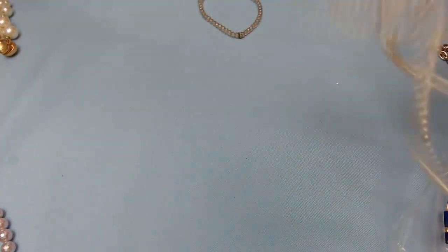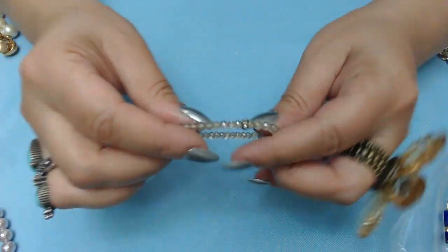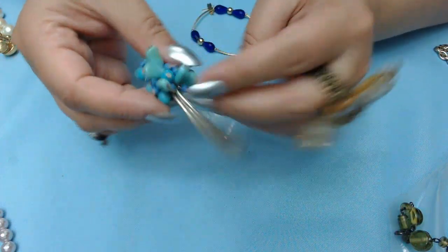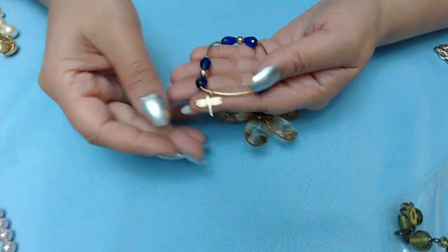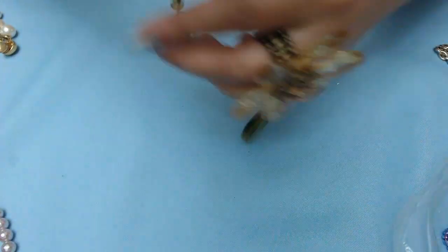Okay, that aside, and we have some pearls. One, two strands. Okay, and another stretchy and some little rhinestones in there. And we have a bangle with some cha-cha beads. These are glass. And I have another stretch bracelet here with a little firefly. Okay, some more glass beads. No makers. It's olive color.